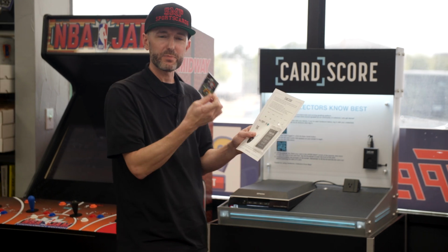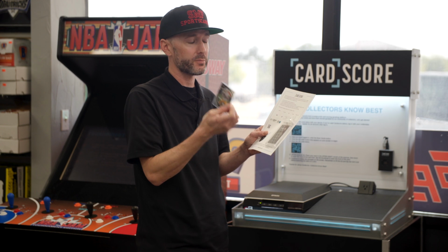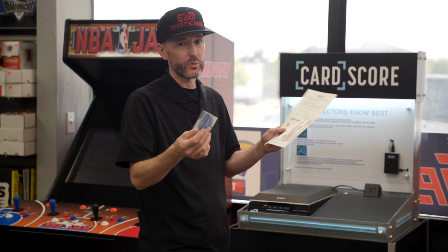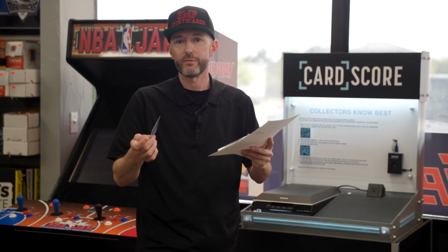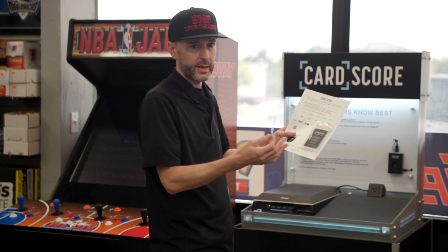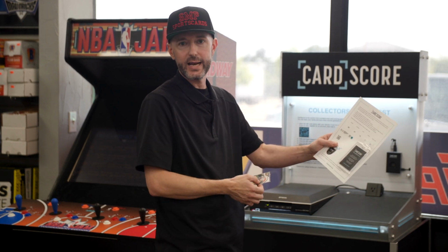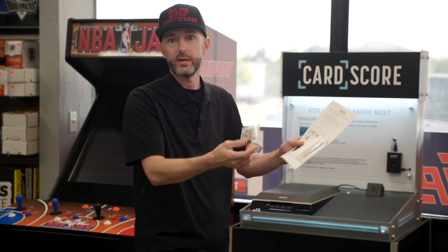That would tell me that it's probably not worth spending $200 to send this to PSA, because more than likely it's going to come back an 8, which we all know is not worth grading if it's a current card. It's not going to affect the value. If at all, an 8 is going to hurt this value. So in my opinion, I would just stick this in the CardScore case, let my customers know it got an 83, and we'll sell it for the price of a raw card, maybe even a little less.